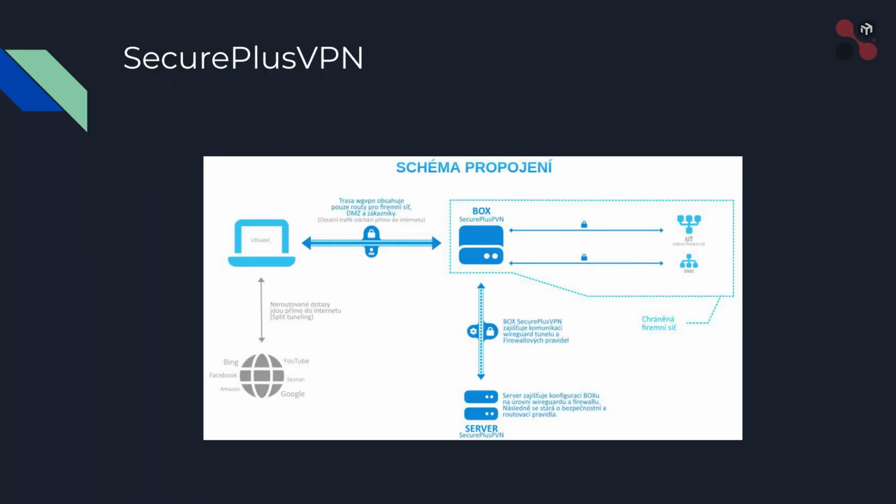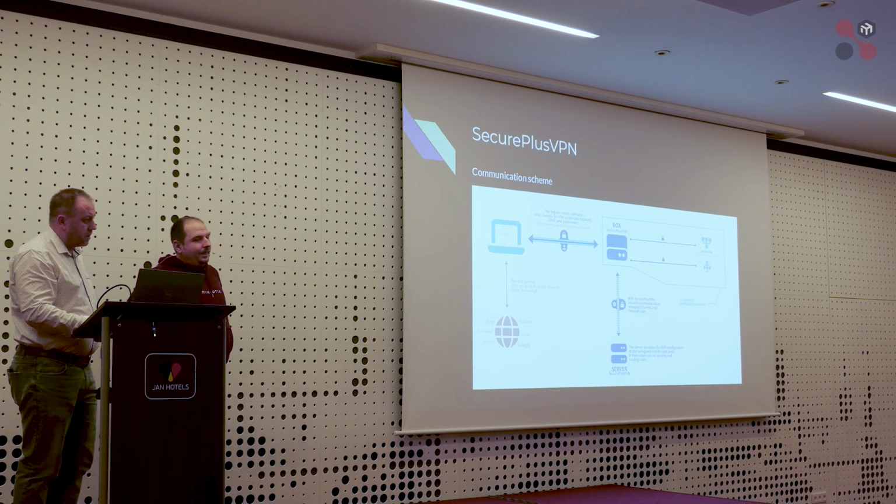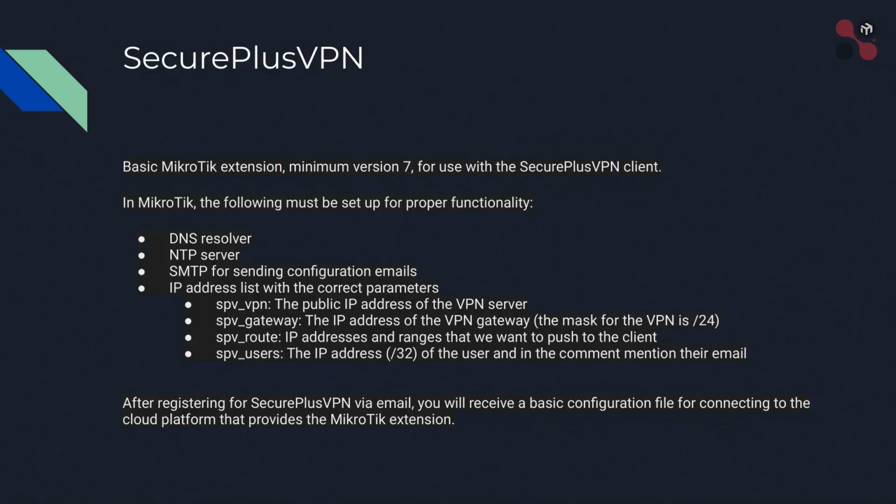This server is right now running in the cloud. After the initial and second phases are done, the WireGuard connection is established, all network routes are pushed, and the user starts to work remotely as with any normal VPN. It also has the advantage that only specific routes are pushed. So if the client needs to check, for example, a YouTube video or some local pages, it's done through his local connection, not through the VPN.